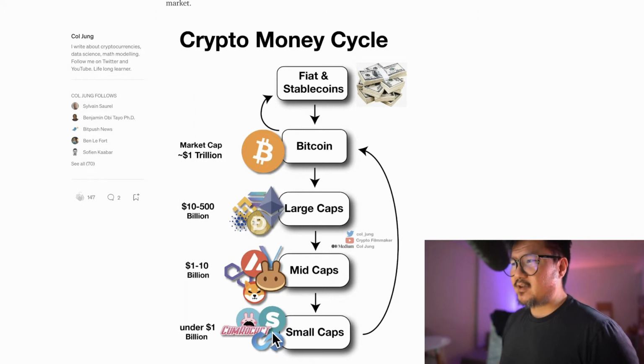So knowing how to rotate profits within each of these rectangles here, right, might be just as important as knowing when to rotate profits downstream. Now, hopefully you have a good idea on how to do all of this by the end of this video.